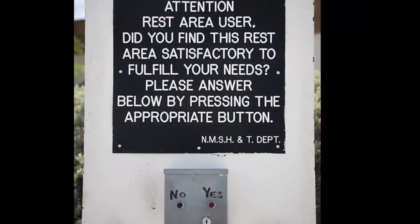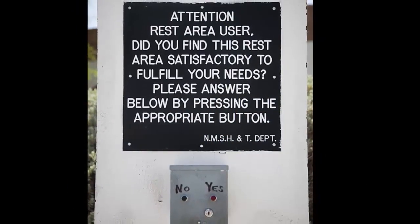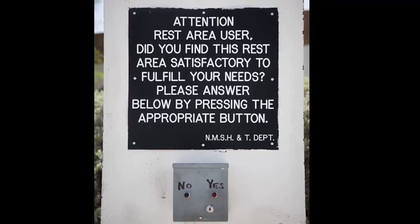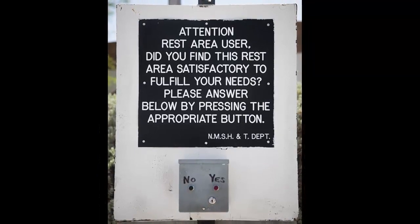Other than the tables, there were so many other random little details at the rest stops, like this box, serving travelers. I wish we had had one of these at the previous rest area because I definitely did not approve of the spider infestation.